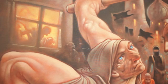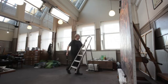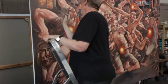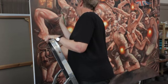I mean, the figure down there is probably going to be turned into a Jewish guy, so there'll be all three major religions in it. And yeah, I think the world is becoming more dangerous than it ever was.